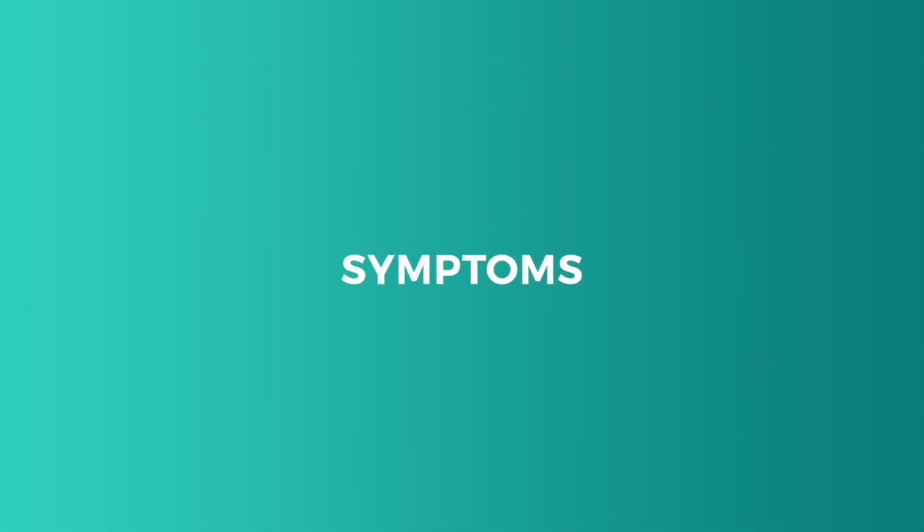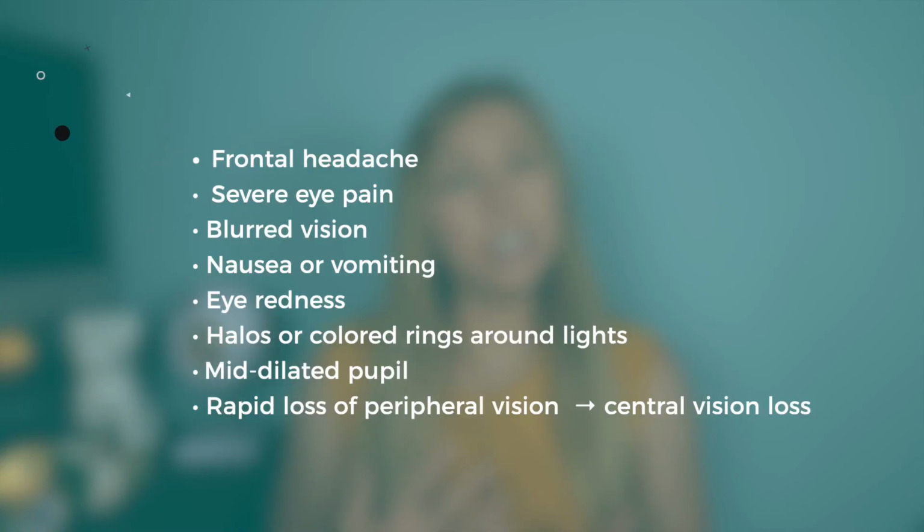It's very unusual to have acute angle closure occur in both eyes at the same time, so we're typically talking about unilateral issues, which could be a frontal headache, severe eye pain, blurry vision, nausea, vomiting, redness of the eye, halos or rings around lights, and a mid-dilated pupil. It's kind of stuck halfway between dilated and constricted.